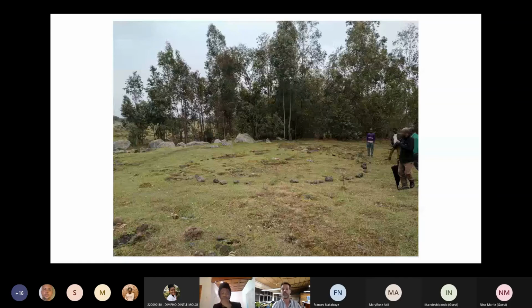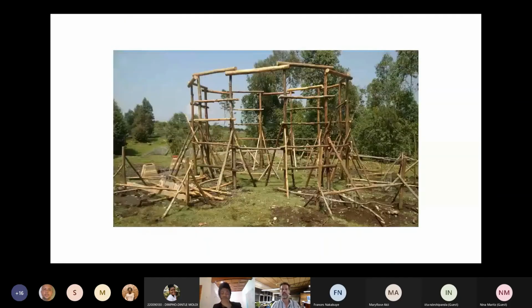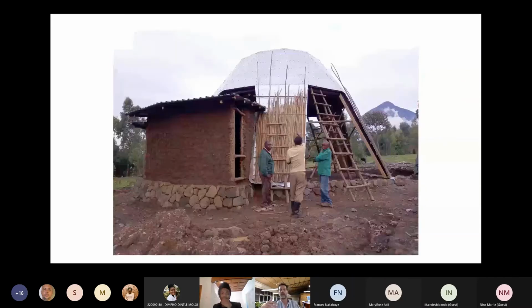And you see how we did the set out, and this is one of these temporary rings of support. And then of course we ended up using flat metal sheets to create the actual waterproofing layer, and then we added papyrus.